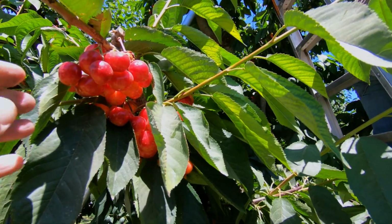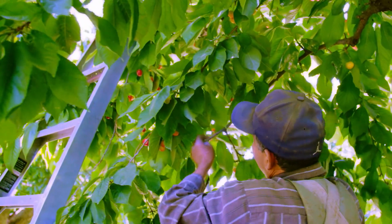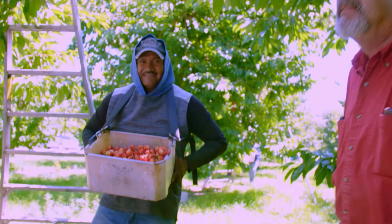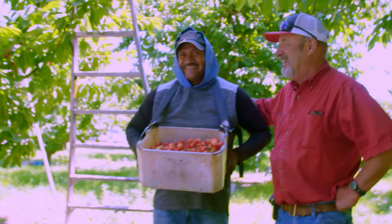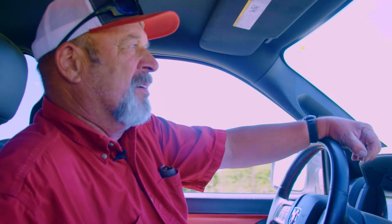Work begins in the field, where workers carefully hand-pick the cherries. It's not for everybody. You have to have that eye-hand coordination to throw out the bad one and get the good one in the box. I've gone through quite a few people to build the crew that we have now. And they come back every year and enjoy what they're doing and make good money working for us.